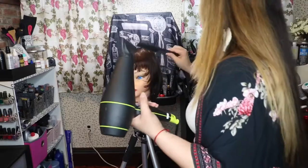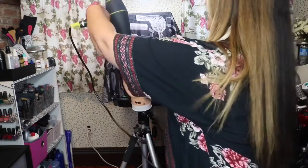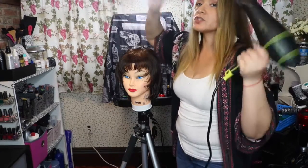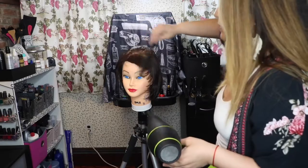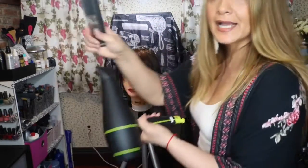And what I want her to do is blow dry them from the top. So you show her like this, okay? Doesn't have to be at high heat or high speed, just blow dry them and comb them down. Comb them to the side, comb them to the other side, comb them down. Give me a second, guys, okay?